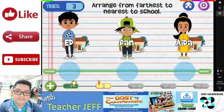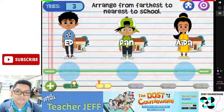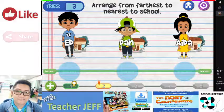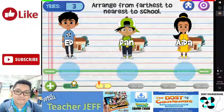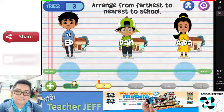The houses of Ed, Dan, and Ida have different distances from their school. Click on each name to know the distances of their houses from school. Once you are sure of your answer, click on the Submit button to find out if your answer is correct.